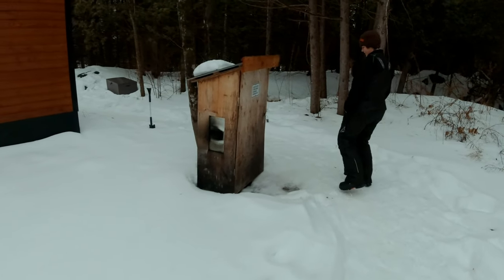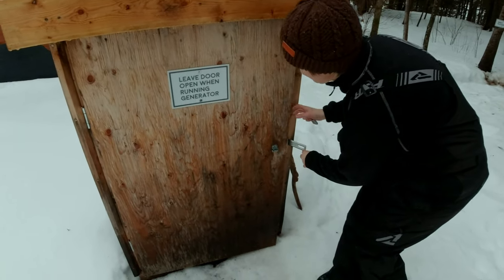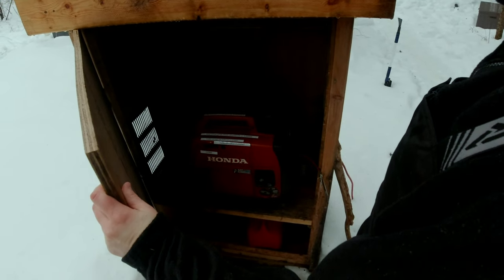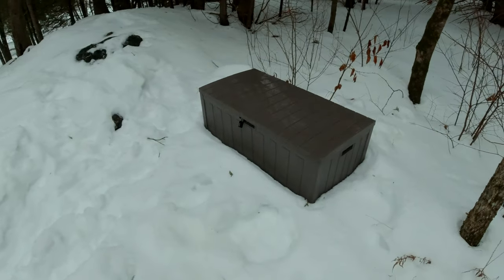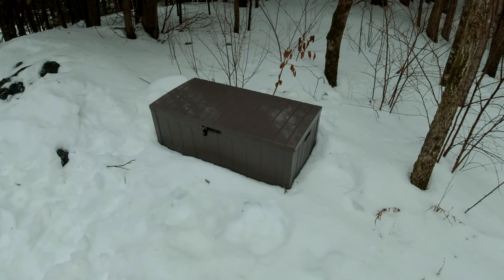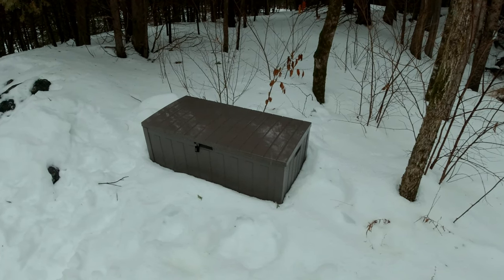And when the inverter batteries get below 12.2 volts, they tell you to turn the generator on here and then you can recharge the batteries. So yeah, there is power here. This is another lockbox that has snowshoes and stuff like that, you said, I think. Yeah, it's seasonal, so in the winter it's snowshoes and winter gear.